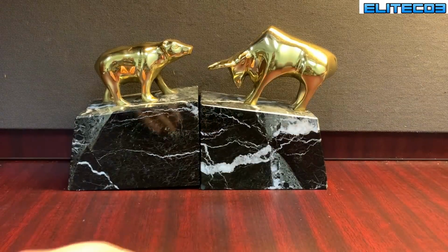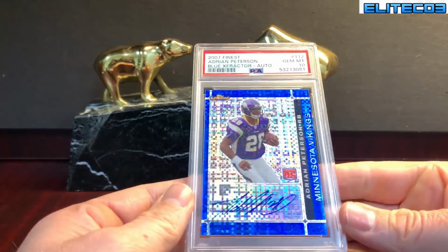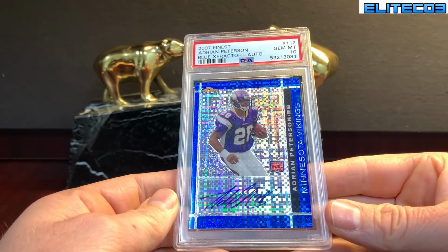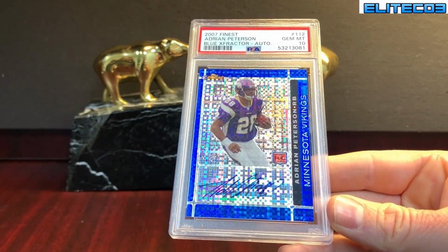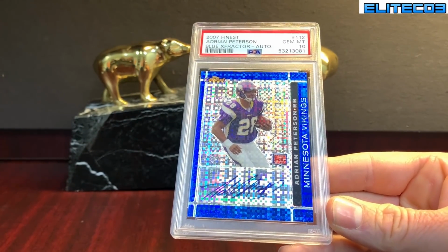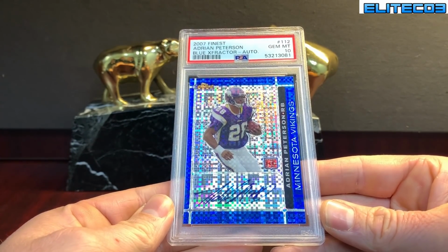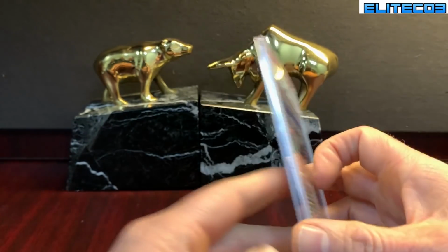So Henry, we've got this was like a True Gem Plus snap out. I mean, this card didn't have any problems at all. I thought this should be a 10. I would have definitely sent that one back if it came back a 9. So Peterson Blue X-Fractor 10, that's finest print 50 on that one.